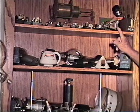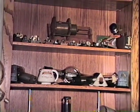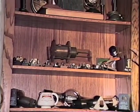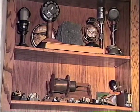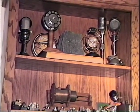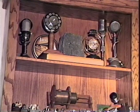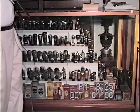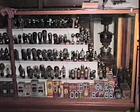On this shelf here is just some miscellaneous old-time equipment components, variable coupler, old carbon microphone, Ford spark coil that was used in a lot of the early transmitters. A few microphones up above. I've got a lot more microphones in storage at another facility. This is a showcase that mostly has in it foreign receiving tubes.